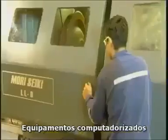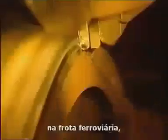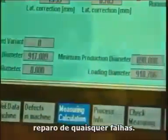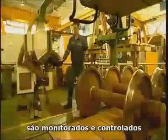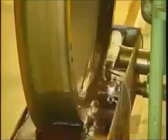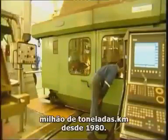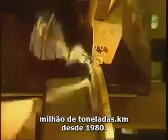Highly sophisticated computerised equipment is used for the scheduled servicing of the more than 3,000 ore cars in the rail fleet, as well as for detecting and repairing any faults. 37 individual components on each ore car are tracked and monitored for the life of the equipment. The benefit has been a 6-fold increase in the wheel life per million tonne kilometres since 1980.